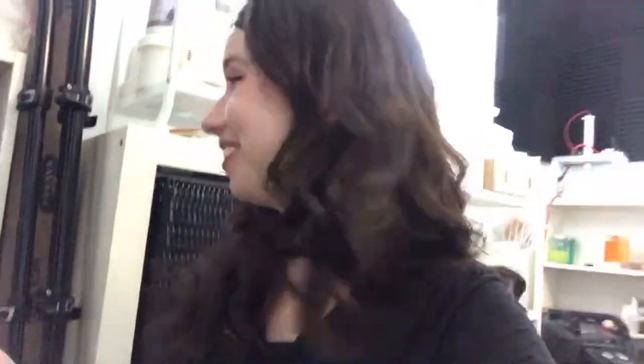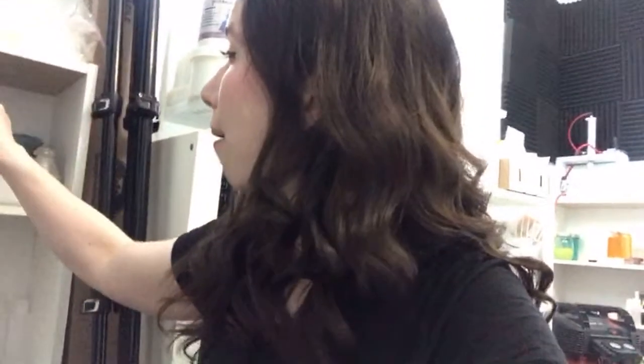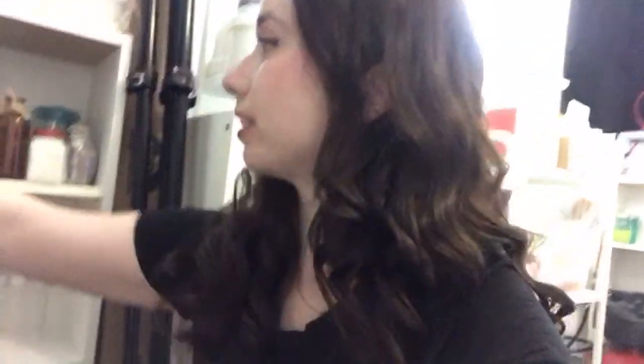My parents found this in the backyard of my childhood home, which was built in the early 1900s. Definitely not saying that right. But this is just like a very old bottle. How cool is that? I like old bottles a lot. A selection of old bottles, old tins.